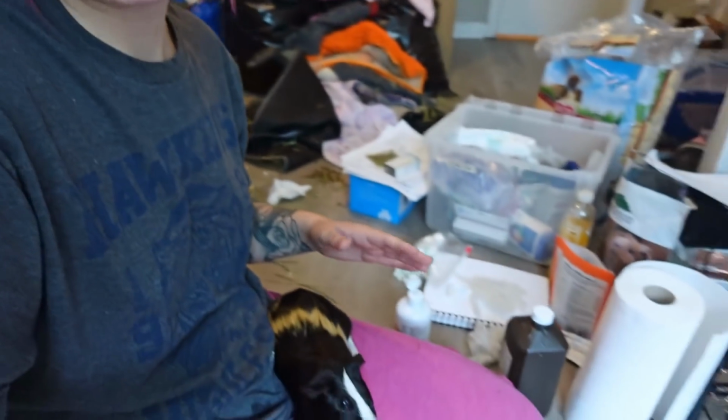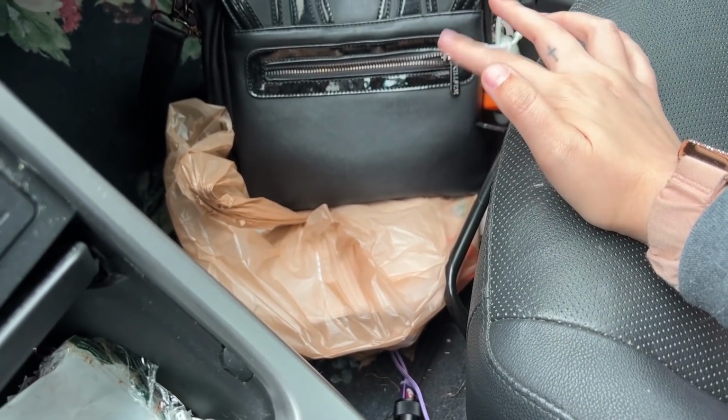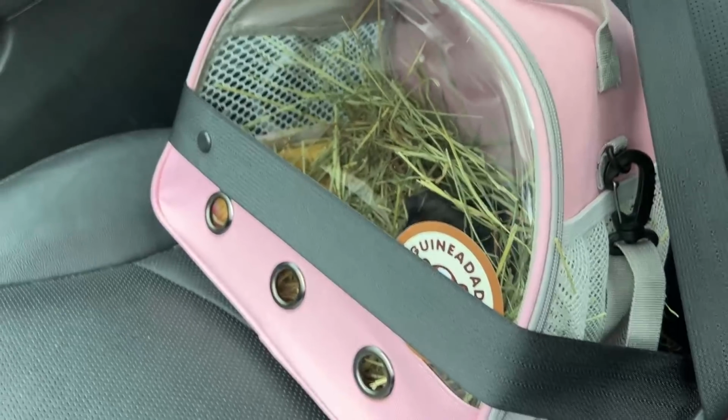We must persist, and I don't know if you just heard him sniffle. He is sneezing and sniffling a bit, so he may still have some type of upper respiratory infection, but I'm on the way to the vet with him. I have my bag of stuff, all of his vet notes, treats, his medicine, what I've been giving him. Everything is in that bag to give to my vet. He's just eating his hay, and I'll update you guys later.